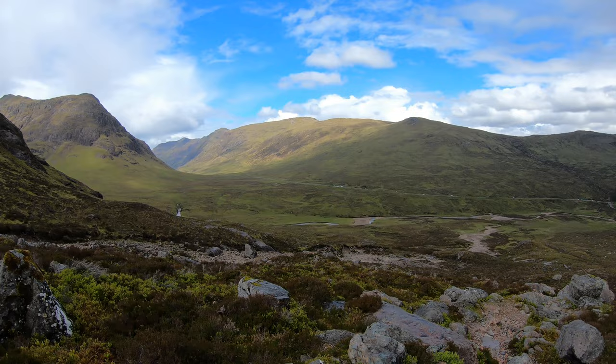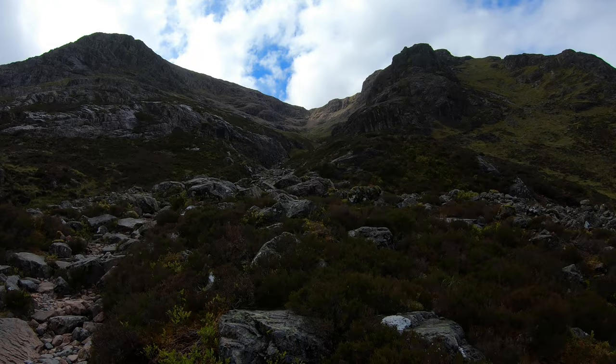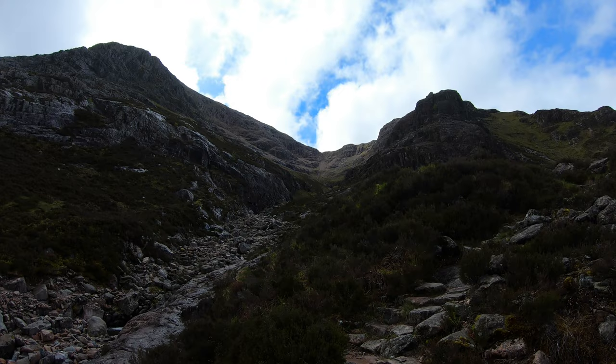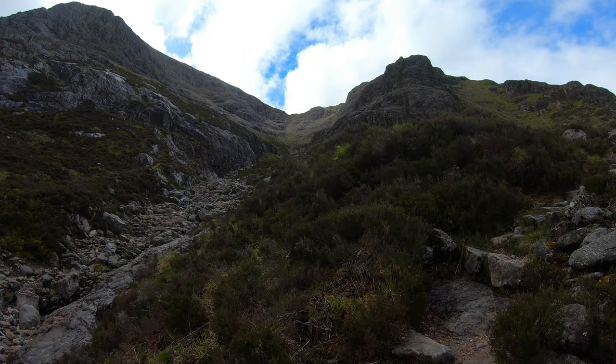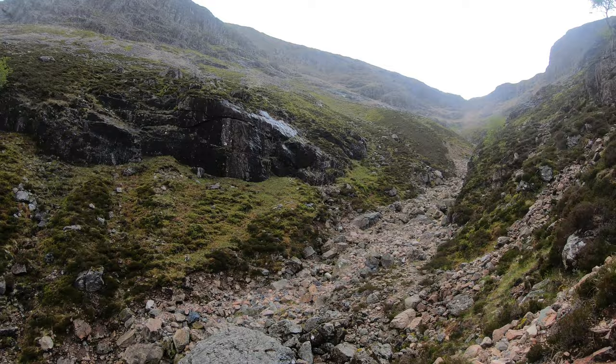Just looking back the way I've come. The main ascent. Just made my way across the stream on wet rock. My boots are not the best on wet rock. They're a bit treacherous. Great in bogs, but wet rock, not so great. Still got a ways to go.